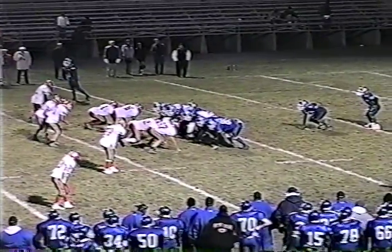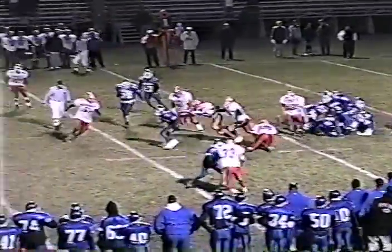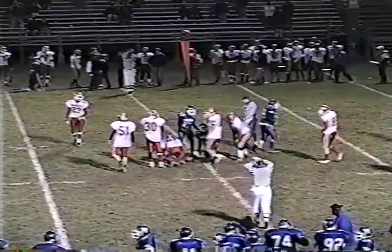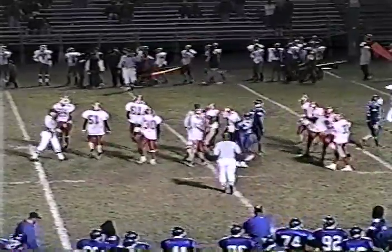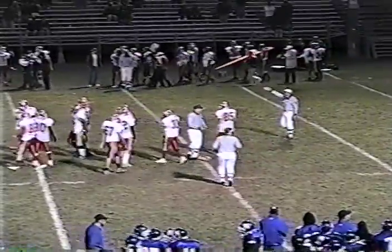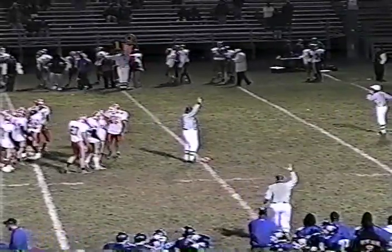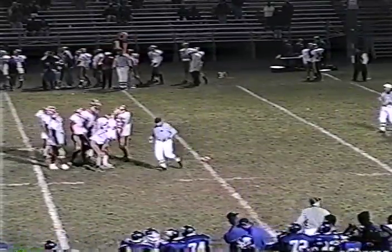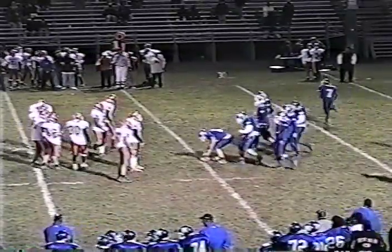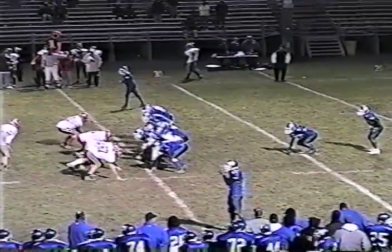Norristown in the power eye. There's a handoff to Hartman. Breaks free, staggers ahead, picks up about 15 yards. Rondell Hartman playing his game of games. Nice run by the young man. 15 yards and a first down. Ball on the Eagles' 35-yard line.